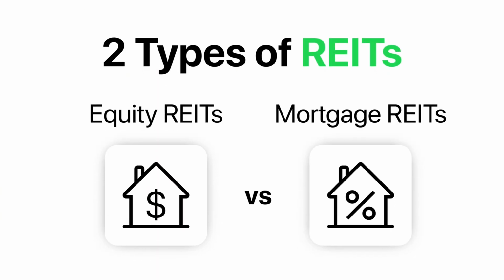Primarily, there are two types of REITs. There are equity REITs, which own and manage the properties. And then there's also mortgage REITs, which lend money via mortgages or indirectly with mortgage-backed securities. Then there's also a kind that's very rare, which is a hybrid REIT, which is a mix between the two. And mortgage REITs make their money mostly with their net interest margin, which is the difference between the interest that they earn and the interest that they have to pay to fund the loans.